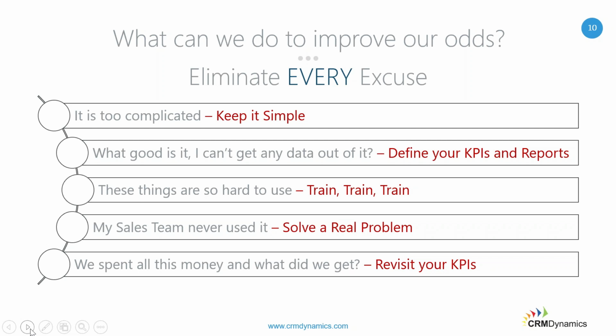Some managers say, oh, my sales team never used the previous CRM we had. Why? Did it solve some of the real problems or challenges that they were currently facing? If not, what was the benefit that the sales team was getting instead of the manager? And then finally, if they say, oh, we spent all this money on a CRM software and what did we get? This is where our ROI reports come in, where you can clearly see what were the KPIs that were defined even before starting the project, and revisit them and see what did you get for your money and how much more money did it make you.